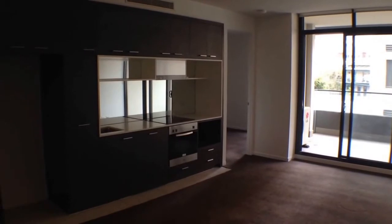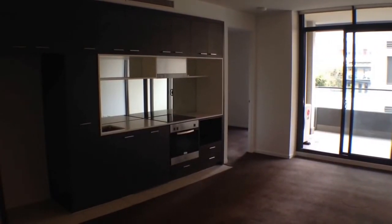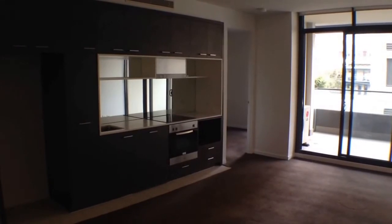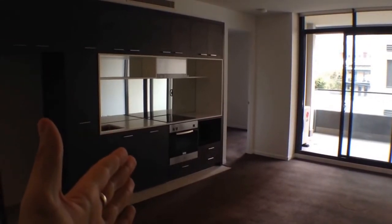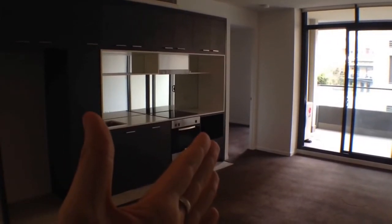Hi, here we are at unit 414 at 2 McGoun Street in Richmond for the marketing video tour of this property. We'll begin with a quick floor plan, so just looking through our living room space here, you can see we've got our kitchen directly in front of us. We've got our balcony off the end down there, second bedroom is right next to that.